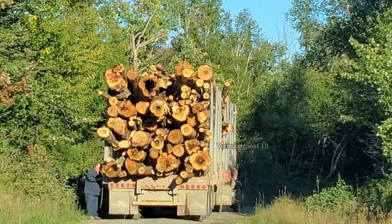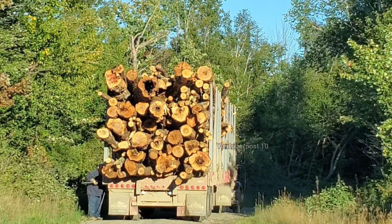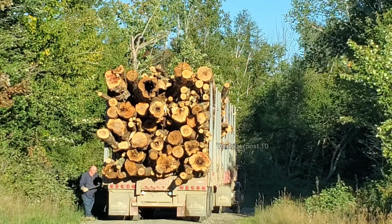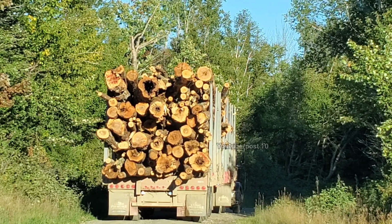This guy might be a few minutes. I'm gonna shut the car off, not to waste any more gas. Just wait for him. There he goes. Cranking down the cables. It's kind of cool. Don't mind the delay at all. Cool to see him doing this.